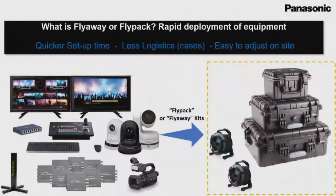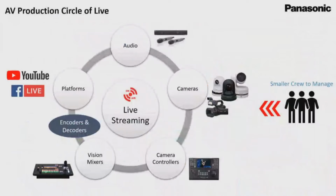So the goal with Flyaway is to try and get as much kit as we can that can create the maximum production value, but also is easy to move, set up and maintain, because the key to Flyaway is that our most precious commodity is time. And how do we manage our time, and how can we get maximum value from the jobs that we do? And so I put together a little circle of life of AV from my point of view.